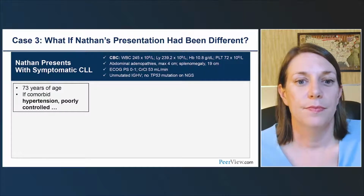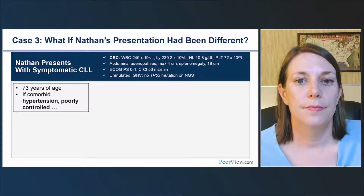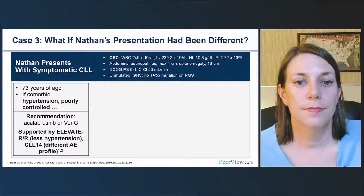I think that's really important. And of course, again, regardless of the BTK inhibitor that you choose, certainly try to get their hypertension in good control, and it's important to work with their other physicians to do so. So acalabrutinib or venetoclax obinutuzumab, I think, are great options for this patient. And again, the supporting data being the ELEVATE relapse data as well as CLL14.